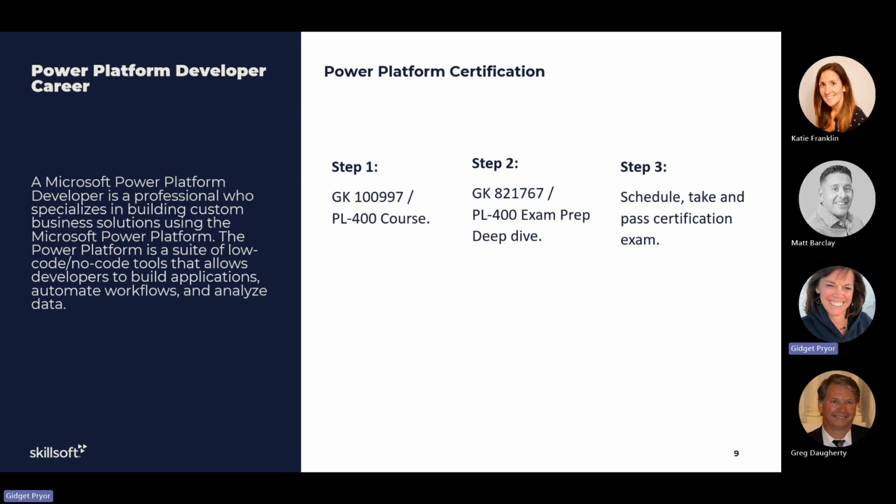The Power Platform developer is the professional who specializes in building those custom business solutions that we were discussing. The Power Platform is low code, no code solutions to your business problems and would allow you to do things like automate your workflows, as we went into. So step one here is going to be to take the instructor-led training course.